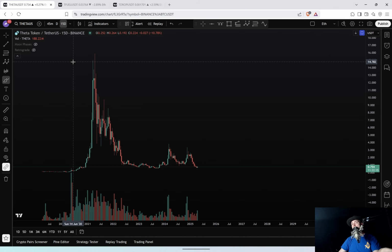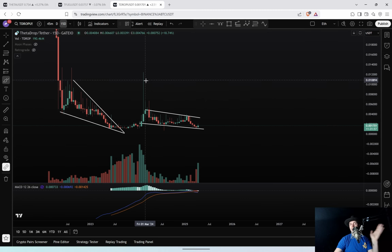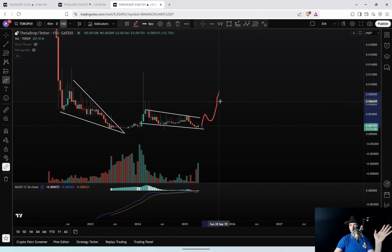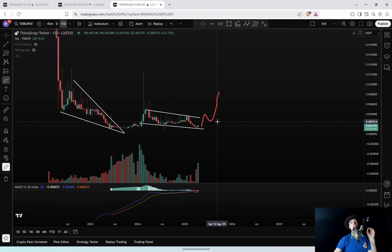So last but not least, we have T-Drop. T-Drop is another really good setup here. As you can see, we broke bullish out of a falling wedge and we have a downward facing channel. Now, once we break bullish out of this downward facing channel, then I expect a lot of money to come into this thing as a result of a big double bottom structure. Now, that double bottom pattern will lead to a lot of bullishness for this coin as long as we break out of our local resistance here at 0.005 cents.